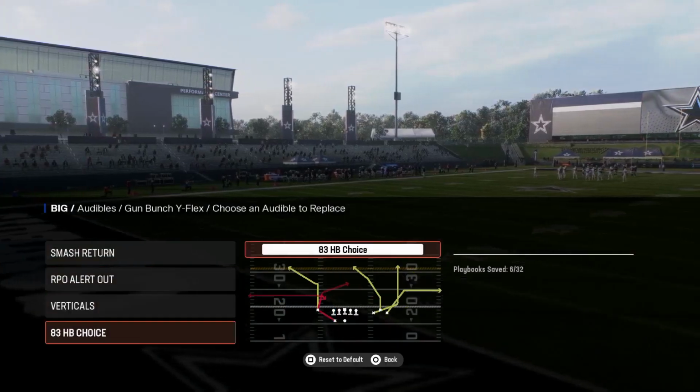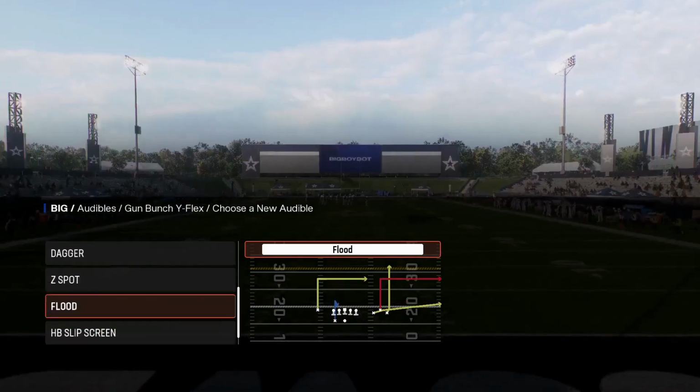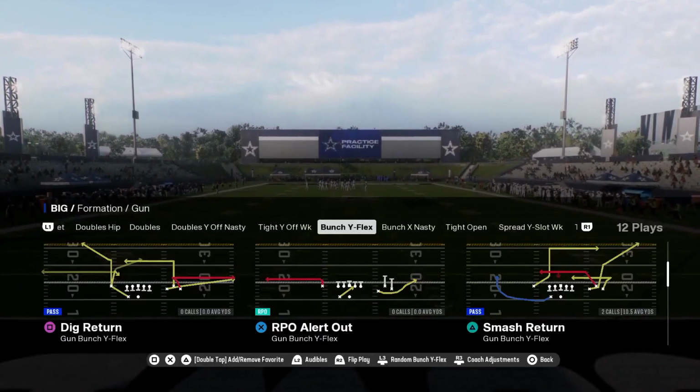Verticals, if you don't want to have verticals, you don't have to. You could go with this 83 choice play, but I really like to have verticals in there, and I like to have floods. These are my main plays out of this book.